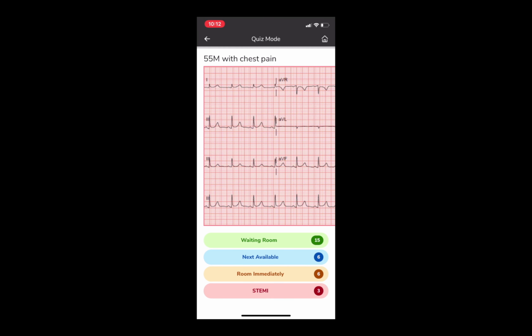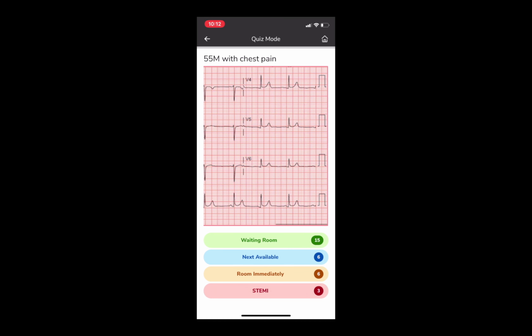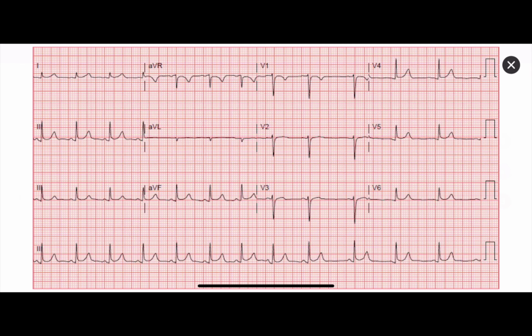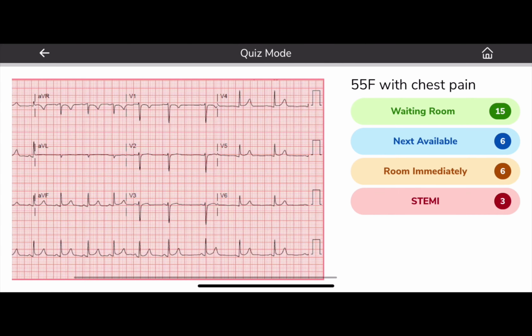Here in the vertical view, we can scroll from side to side to see the ECG, or click on it to get a wider view. Turning our phone sideways will give us the horizontal view, and we can zoom in as well to get a closer look. We can also answer questions in this horizontal view.